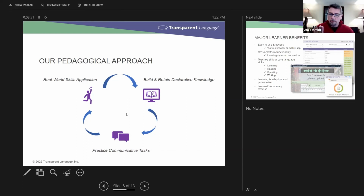And on the procedural side is where grammar skills live. So we teach vocabulary first, basically, because that's where a lot of communication can happen, just in basic vocabulary. And then later in the program, we add the procedural skills to it in grammar.